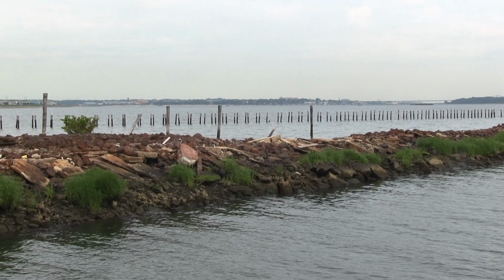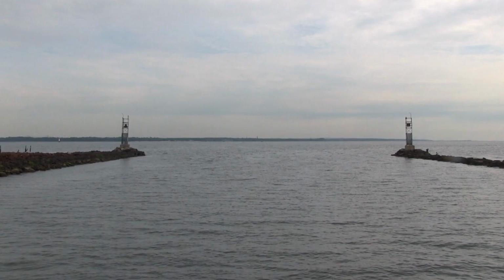And here's the west jetty of Cheesequake Creek, comprised of old lead kettle bottoms from a company called National Lead. This is now a highly polluted Superfund site. And as we leave the jetty, there's Raritan Bay and Staten Island straight ahead.